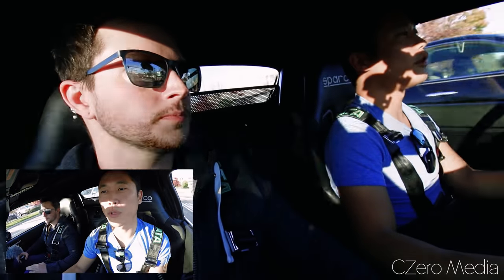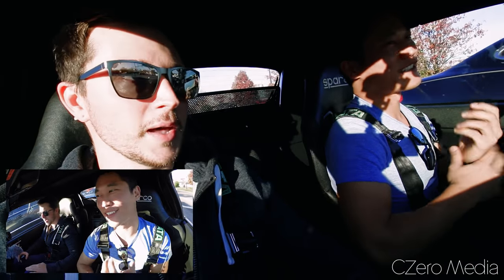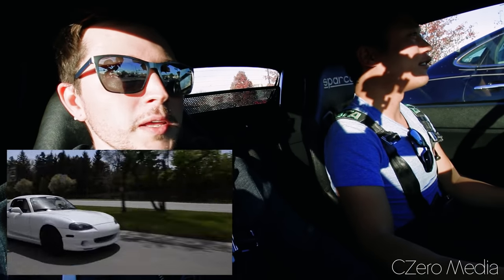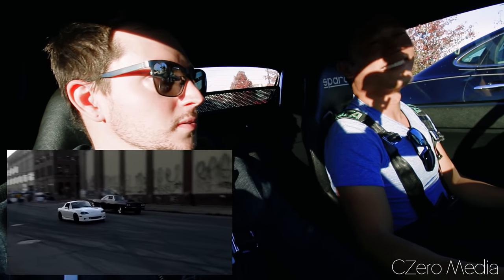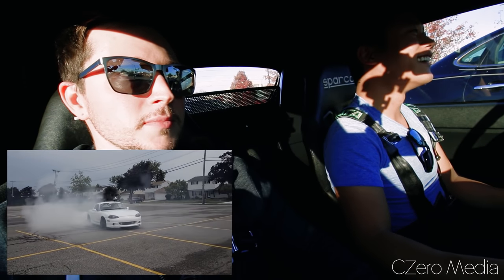Your NB is built to a point where you're doing burnouts in third gear, fourth gear. Right, and that's the fun of it. That is a different kind of build. You just want to push it to the limits and see what happens. One of them is useful, the other one's hilarious. Take it to Mexico and just scare the crap out of people. Yeah, that's what it's good for.